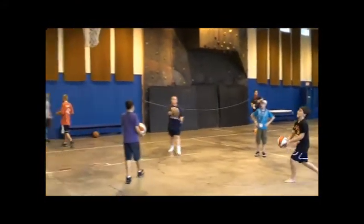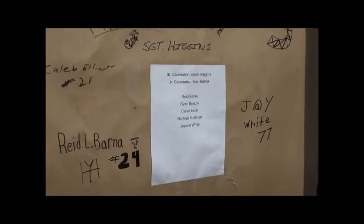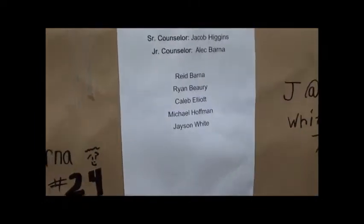So we're going to take a look at the boys' side of the dormitory. This year the kids got to decorate their doors to make them a little more personal, which is nice. And we always put up the counselors' names and the students' names so they'll know where they'll be staying, who their counselors will be. This is a typical room.